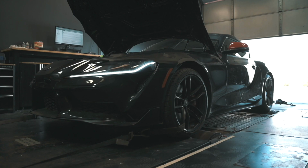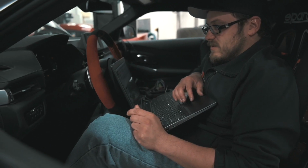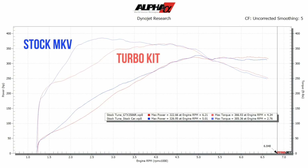It's way more efficient than the stock turbo, much less back pressure, a lot better volumetric efficiency, and guess what? It made the exact same power. It spooled later because it's a bigger turbo, but overall power band, it was incredibly close. It was basically, they laid over each other.